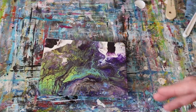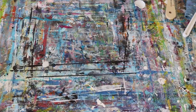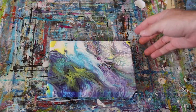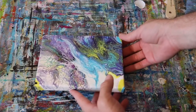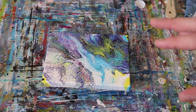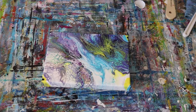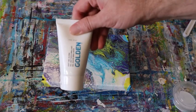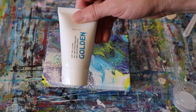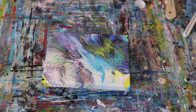So now let's go ahead and move on to a painting that I actually want to come out nicely. We're gonna do this painting next. We're gonna use a similar process. We'll do the isolation coat that we used before. And just to recap, the isolation coat was the Golden soft gel gloss, watered down in about a 2-to-1 ratio.